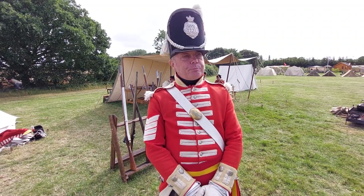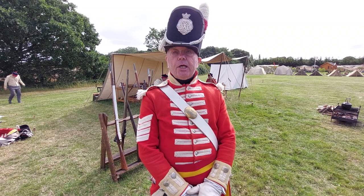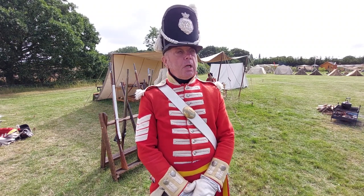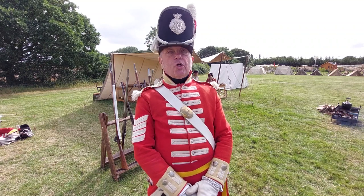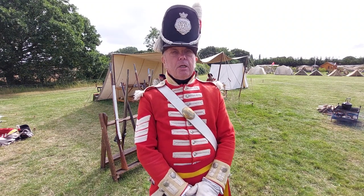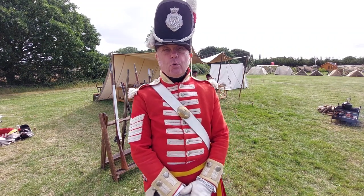Our big thing is we meet up possibly 3 to 4 times a year at various events put on by the Napoleonic Association, and they are generally mock battles. If we've got the French there, and it's not representing a battle that actually happened, then on the Saturday the British will win, on the Sunday the French will win, or vice versa. The French have got to win something.